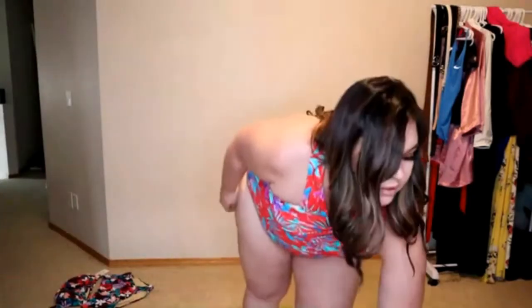All right, so here's the first bathing suit, and I'm not sure if you're really getting the color of it, so I'm gonna come nice and close. So this one is called the Corsica High Neck Wrap One Piece Swimsuit in red floral. It's $53.10, and I got it in a size 18.